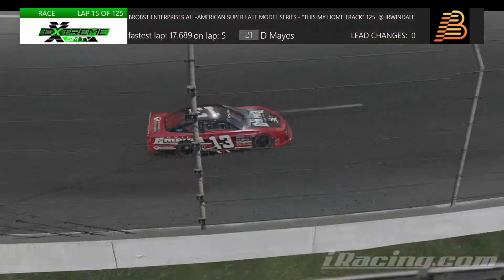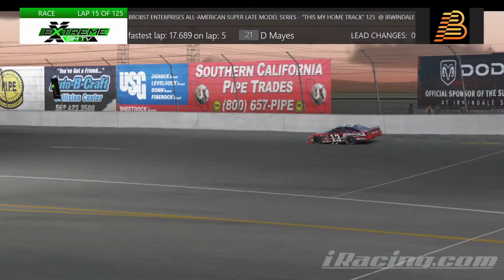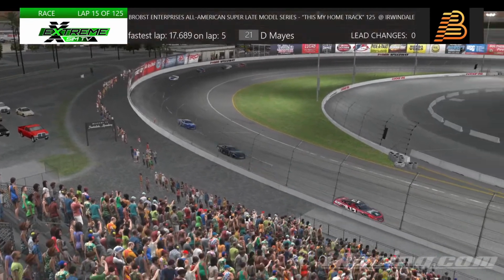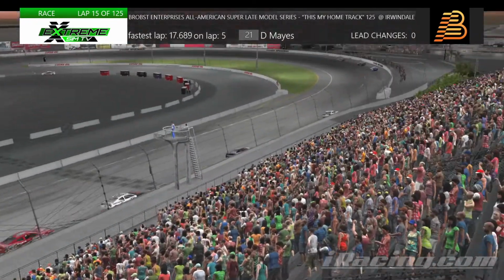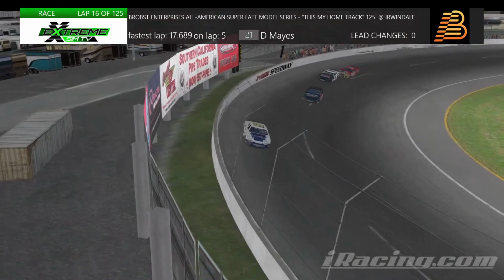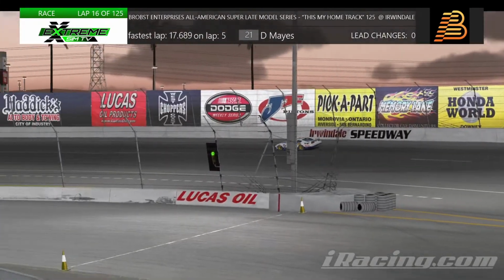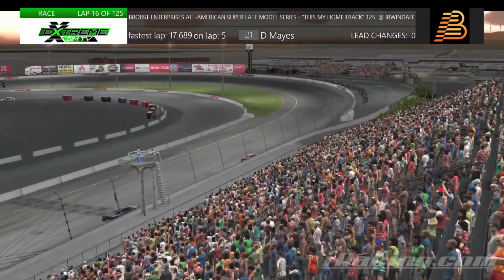They continue to run right now. Dade up there in 9th. Tyler Barnett, Daryl Mays right there as well. Tyler Barnett leads. Matthew, Caleb right there in the mix. Everybody working their way through. Dade out there back of the field. Tyler Barnett right now leading.